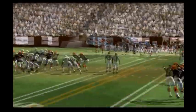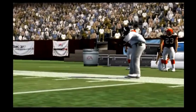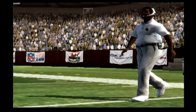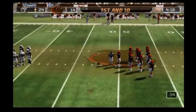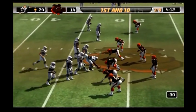Uses the pump, throws it, and the catch is made. Excellent recognition by the receiver, reading the coverage and adjusting his route accordingly. That was a good read off the line by the receiver. Recognized the coverage, made a slight adjustment to his route. The quarterback knew where he would be, made a good throw, and they convert it for a first down.